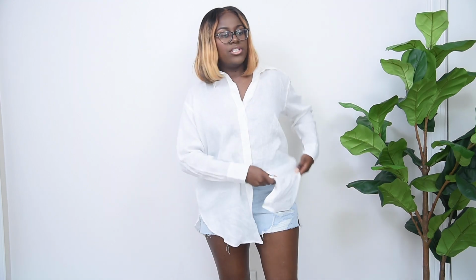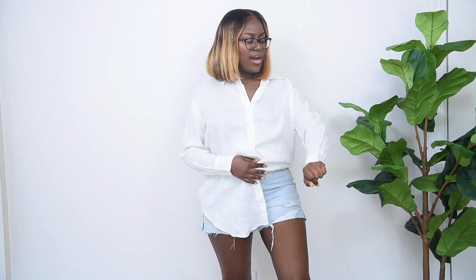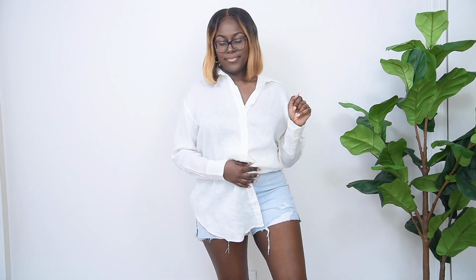I personally would just do the same thing that I just showed you guys, the tuck in action, tuck it in here, leave it hanging, and I think it's just so cute. I would pair it like how I have it on with these shorts and some sandals. I would also wear it with a nice skirt and some sandals or some minimal, barely there heels. So yeah, I love this top, definitely recommend.